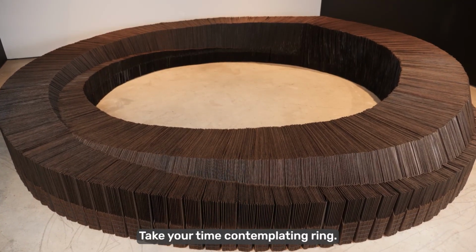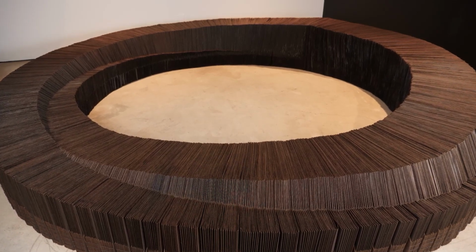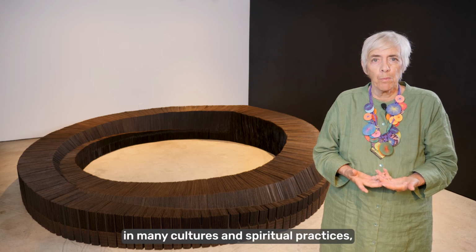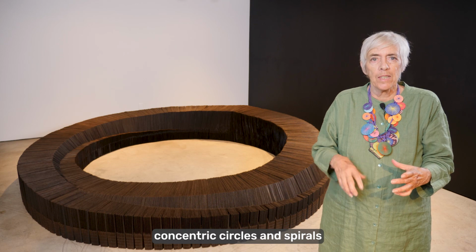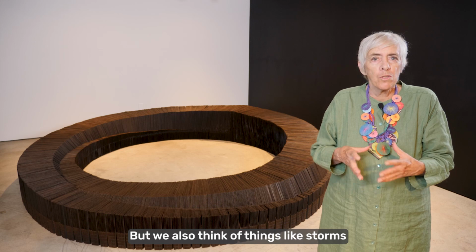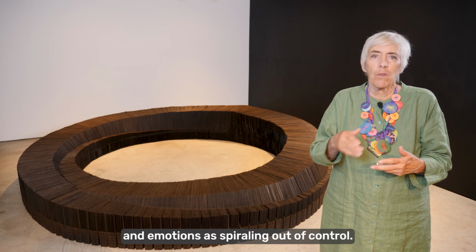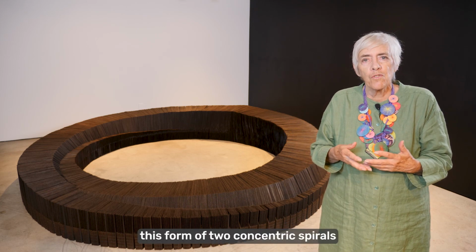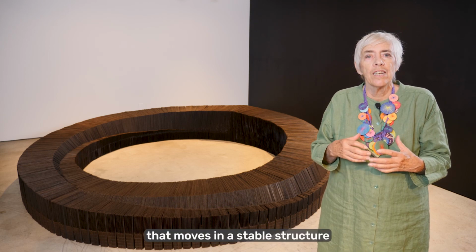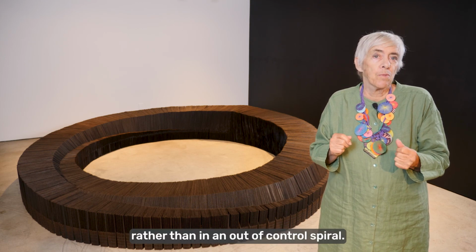Take your time contemplating Ring. This is a very meditative artwork. In many cultures and spiritual practices, concentric circles and spirals are associated with natural and spiritual growth. But we also think of things like storms and our thoughts and emotions as spiraling out of control. Shenk saw this form of two concentric spirals as a metaphor for sustainable change that moves in a stable structure rather than in an out-of-control spiral.